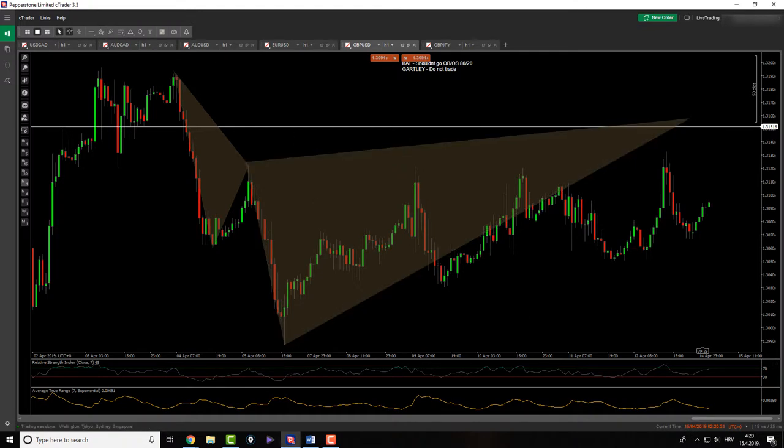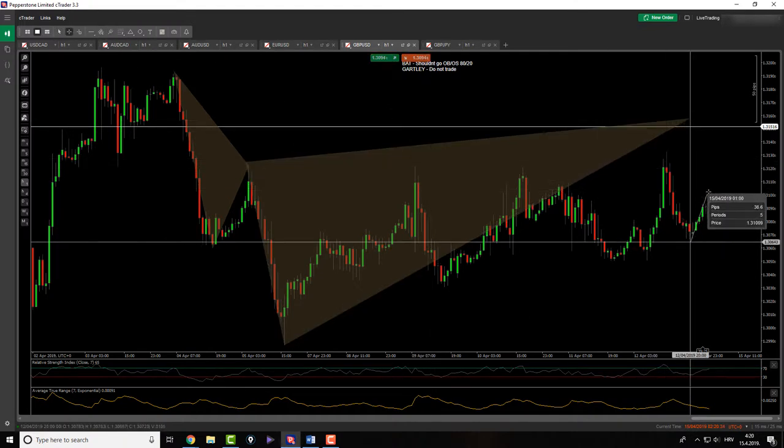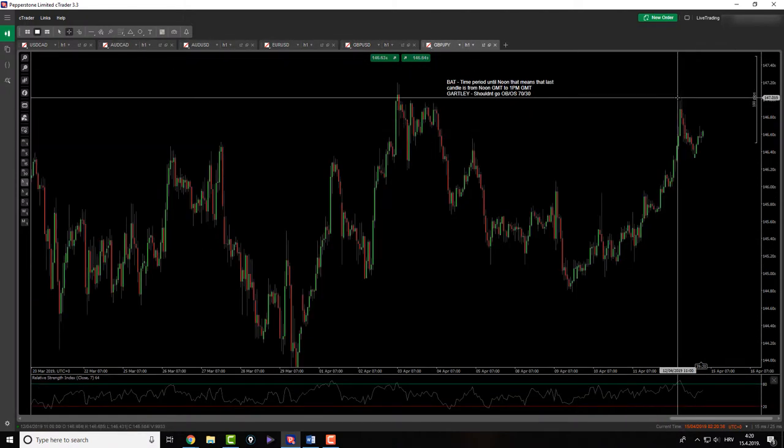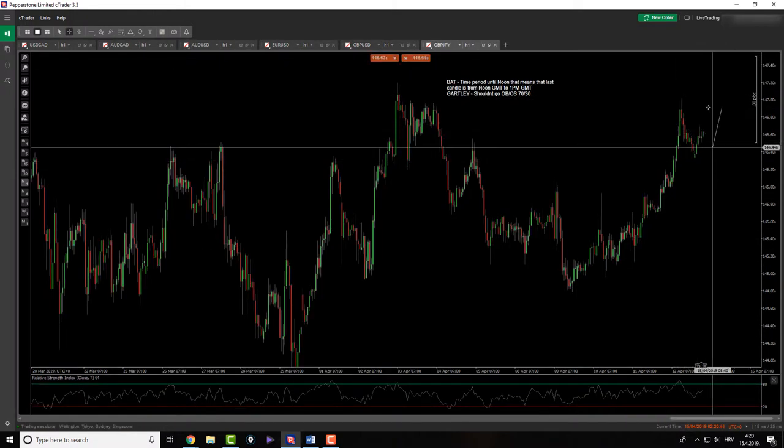If this doesn't, well, we might have something like X to A, A to B, B to C, C to D, as always. And the same goes for the pound yen. X to A, A to B, B to C, C to D.